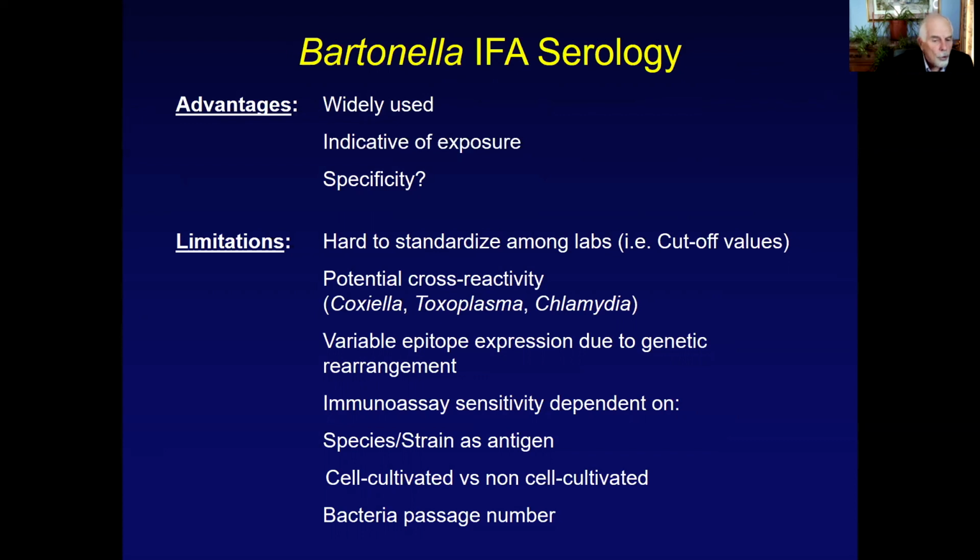But there are also studies in which there's no cross-reactivity to these organisms in people with known Bartonella infections, suggesting that sometimes these individuals had been exposed to these organisms, and that was the reason for the reactivity rather than cross-reactivity to Bartonella antigens. Various epitope expression due to genetic rearrangement.